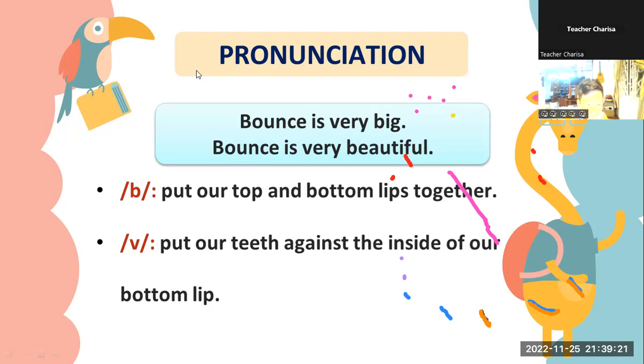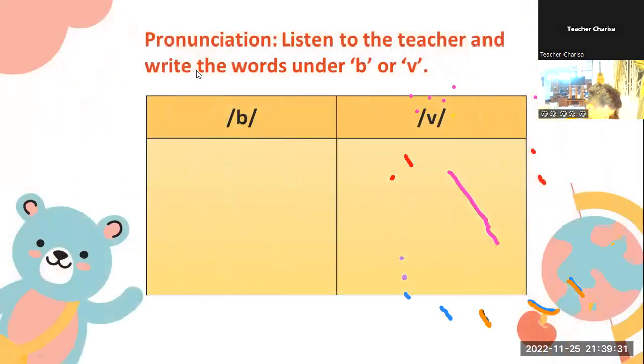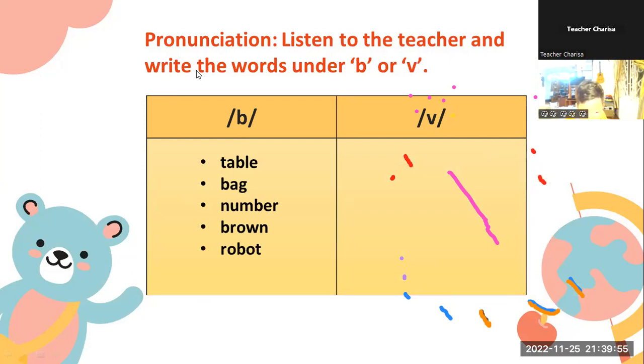Bottom left. Again, bottom left. Okay, go. Let's do it. How to read that? Table. Table. Very good. Back. Yes. Number. Brown. Brown. Robot. Robot. Body. Body. Again, body.